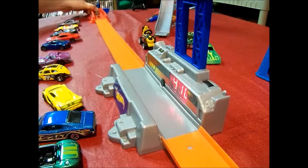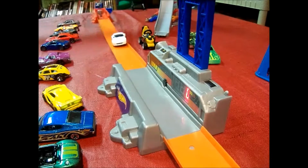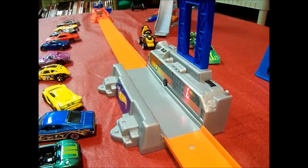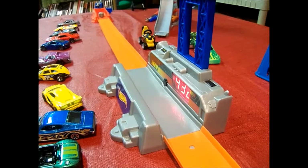I'm not going to count that one because it did look a little weird in how it went through. Let me get up and adjust it a little bit. 432. With the top speed of 436 and an average of 434.